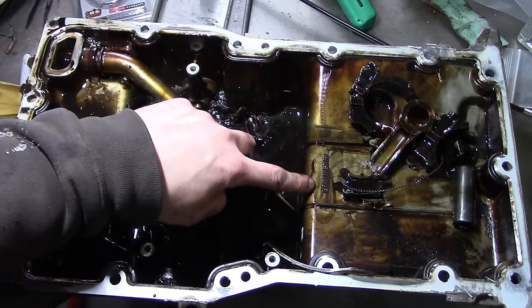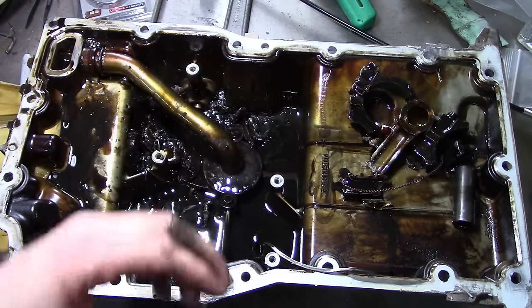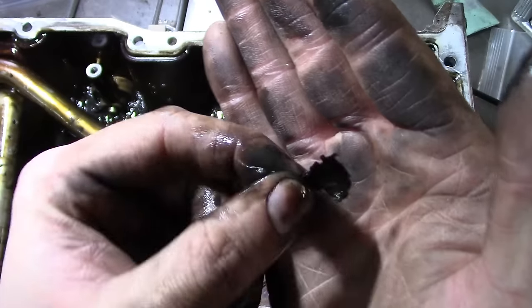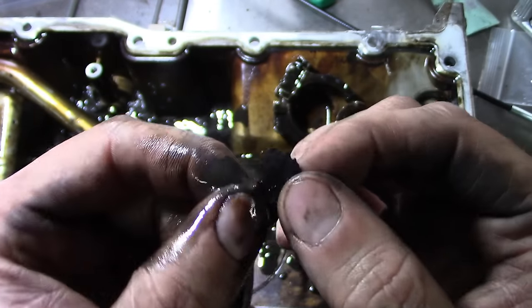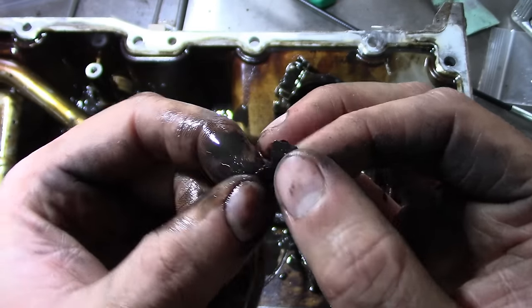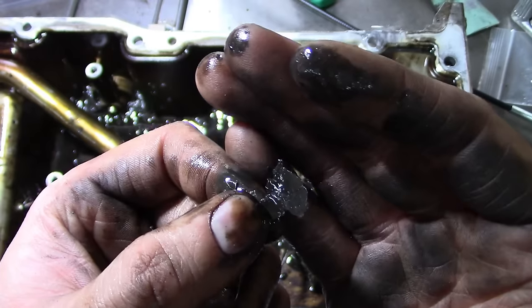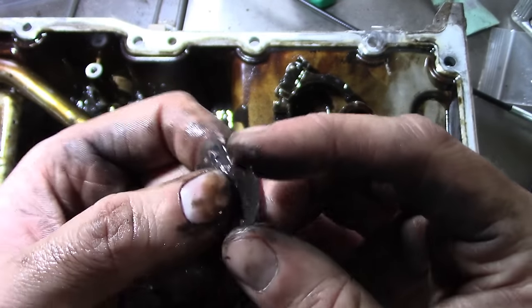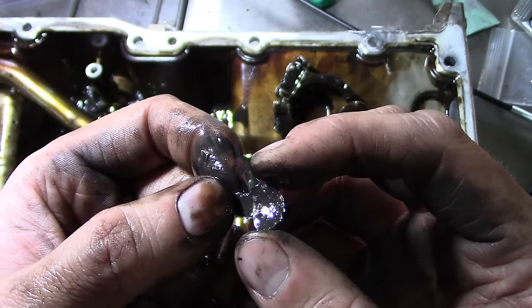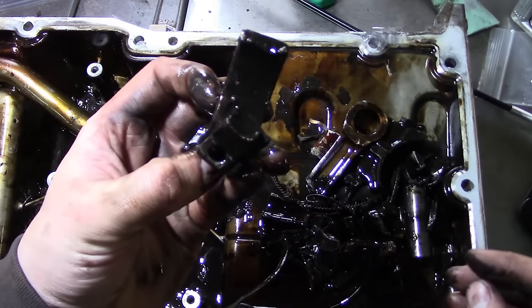Also kind of find it interesting that this oil pan casting was made in Israel. Huh. I'm pretty sure this is what's left of one of the rod bearing shells. There's nothing left of it. It's been cooked. All the Babbitt material is missing. So I think this is our smoking gun. Yeah, it had a bad rod bearing, and it finally had enough and let go.